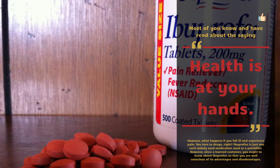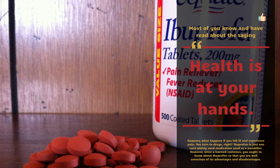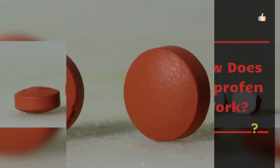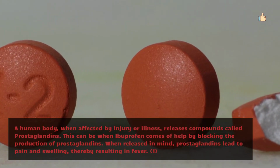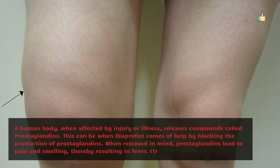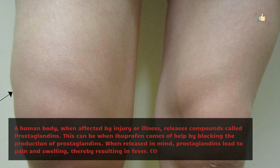Ibuprofen is just one such widely used medication used as a painkiller. However, as a learned customer, you ought to know about ibuprofen so that you are well conscious of its advantages and disadvantages. How does ibuprofen work? A human body, when affected by injury or illness, releases compounds called prostaglandins. This is when ibuprofen comes to help by blocking the production of prostaglandins.